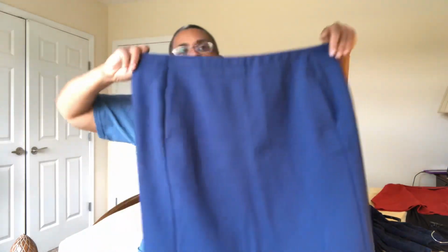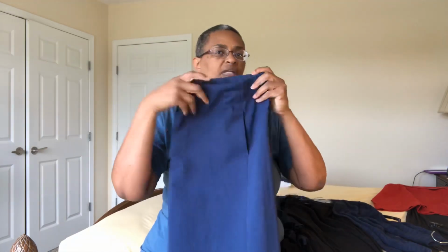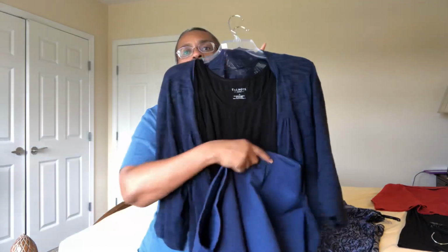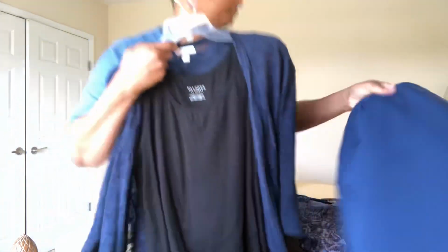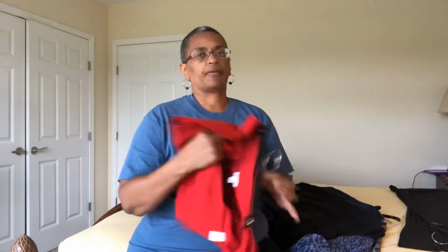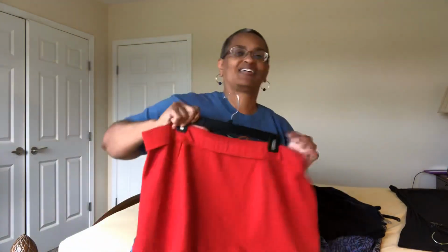But this is a short skirt in Ponte knit. I got this skirt from J. Jill for a really good price. I have a couple of these. And the navy, again, I could pair with the navy skirt. I could pair with the cardigan and the tank top. And then I also carried, inside out, this red Ponte knit skirt from J. Jill.